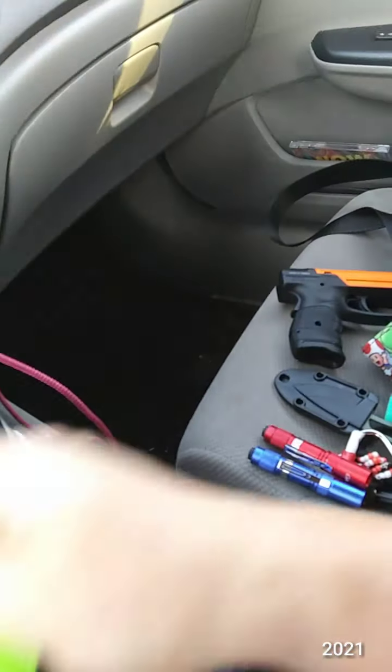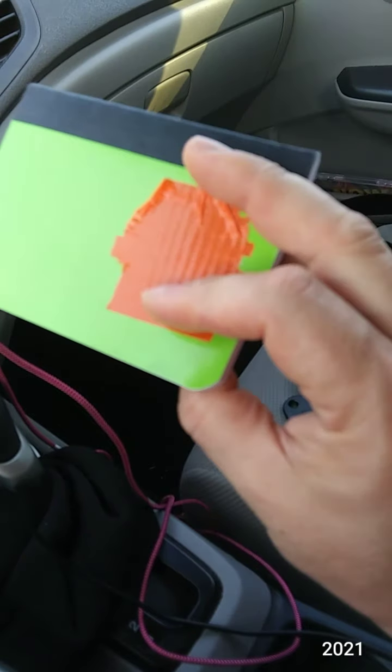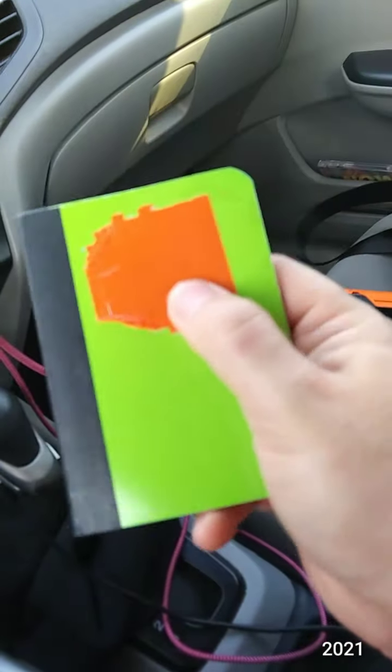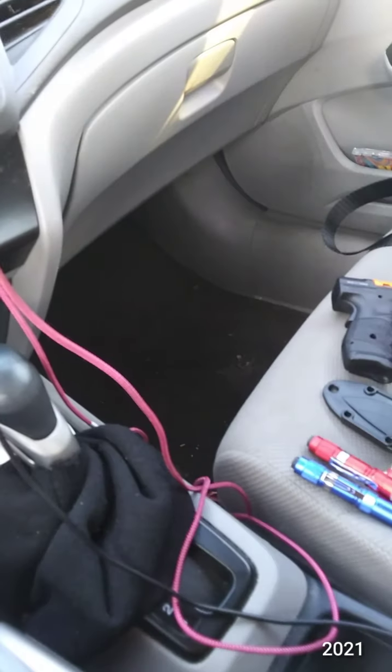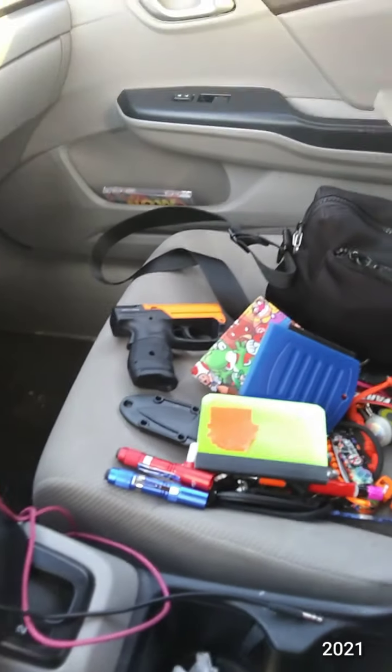And then this cheap notepad I got at Walmart. It was like a 3-pack for 88 cents, I think. So, put the duct tape so I know which is the front. Anyway, yeah, I use that for various things. Probably should keep this thing centered.